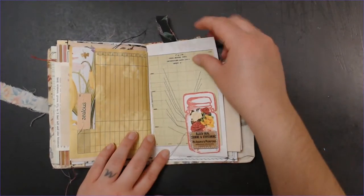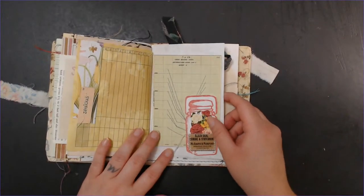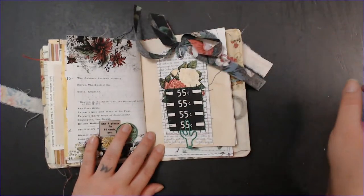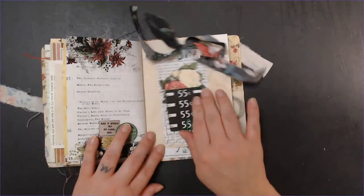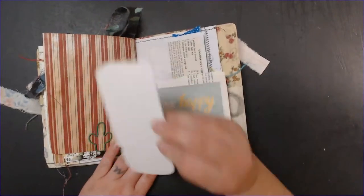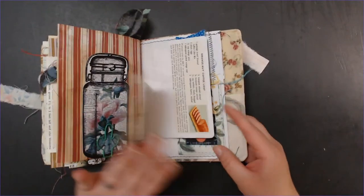Okay, here's another one of those jars that I use as a tuck spot. I love these jars. I gotta make more. Actually, I have some, but I gotta make more. They're just fun. Some things are just fun to make. Here's a tag I made with a little collage there. Again, no theme. Pretty much just floral everywhere, just vintage, but not everything's vintage.